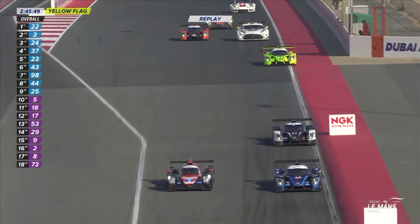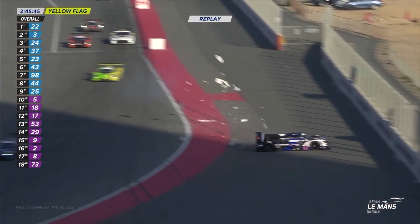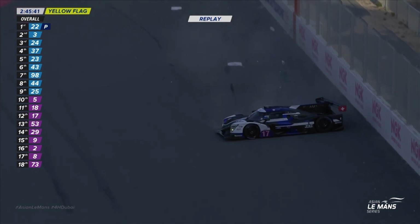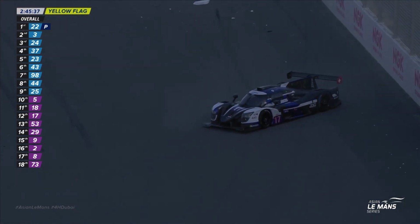As he comes down, the P2 car, the 18 car's slow. 18 car's slow there. Just gives a little bit more brake, and he's just trying to squeak past him, and the rear's locked, and it just fires him into the wall on the left.